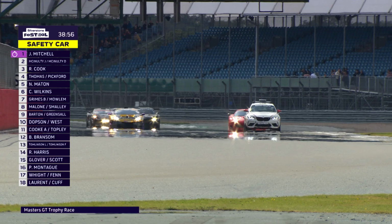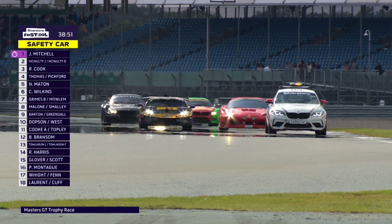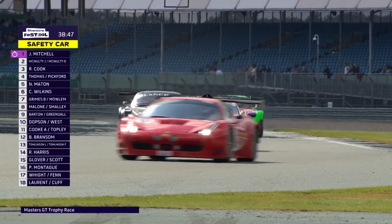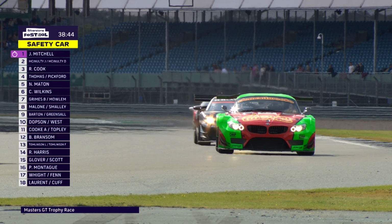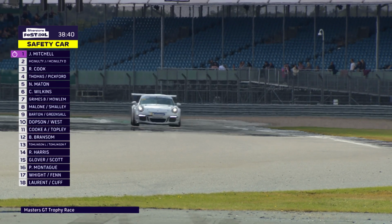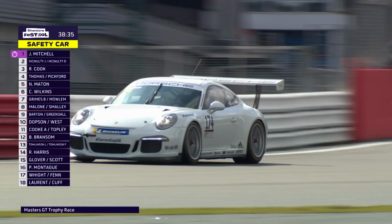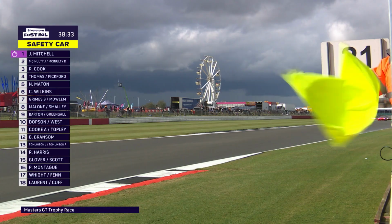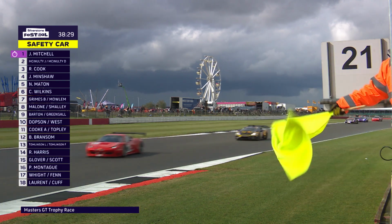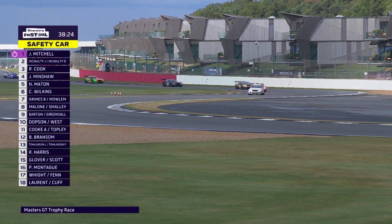And our timing screen now shows car number 63 as Minshaw. Your timing pile on the left-hand side still shows the car in 4th place as Thomas and Pickford, but it is Jason Minshaw in that Demon to his car ahead of Nick Matten, the purple and white car, Craig Wilkins, then Bond Grimes in his car, and here is the car that appears to be in 8th place. It is the Malone and Smalley car, and so did Adam Smalley start that, or did Dominic Malone?